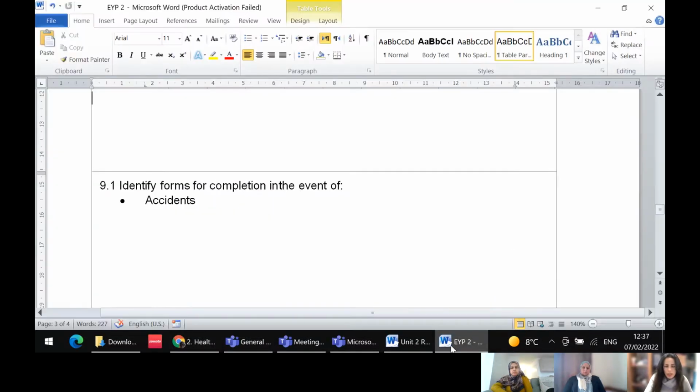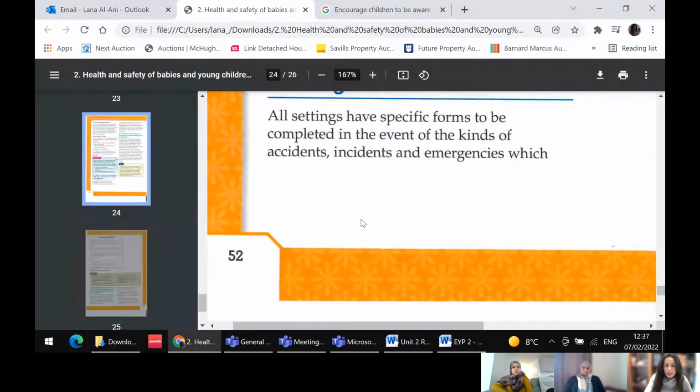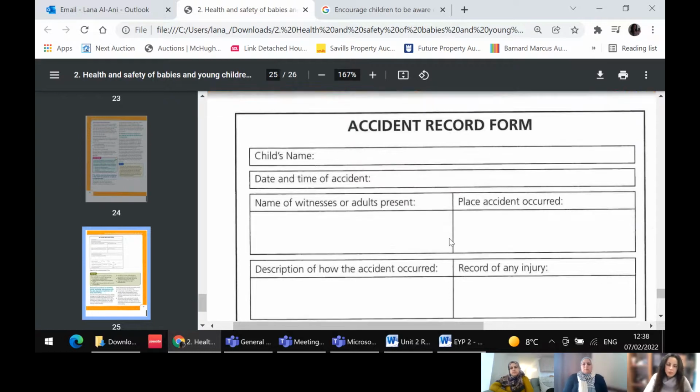So if you have an accident, straight away I would fill in the accident record book, and I fill it in as soon as possible. Why? Because I have lots of details. I need to put it all in this record, and also I keep as much information as I can. It helps the nursery later on, just in case they need to use this record.